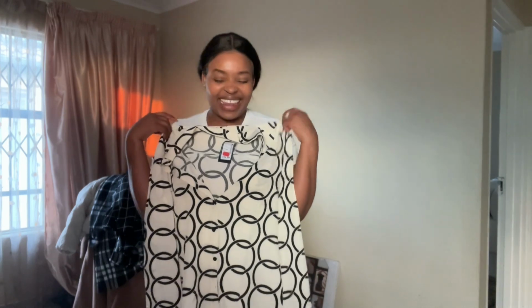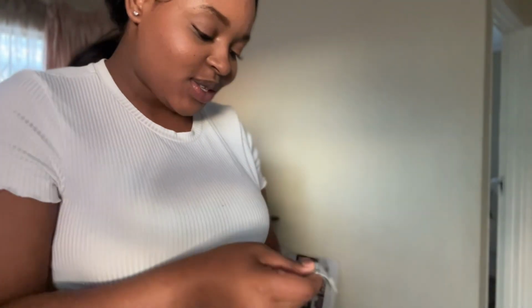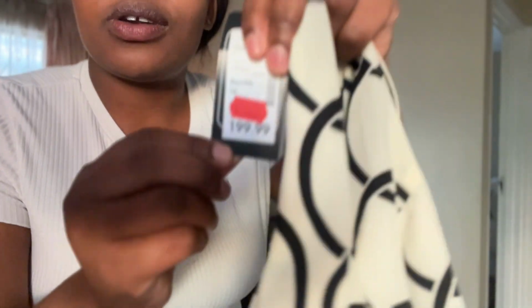And then I got this one that is similar to it. Okay, should I wear it? You saw how I look in that one. It's the same thing, but just a different design. Orange. So this one, same applies. See, this one had a sticker.